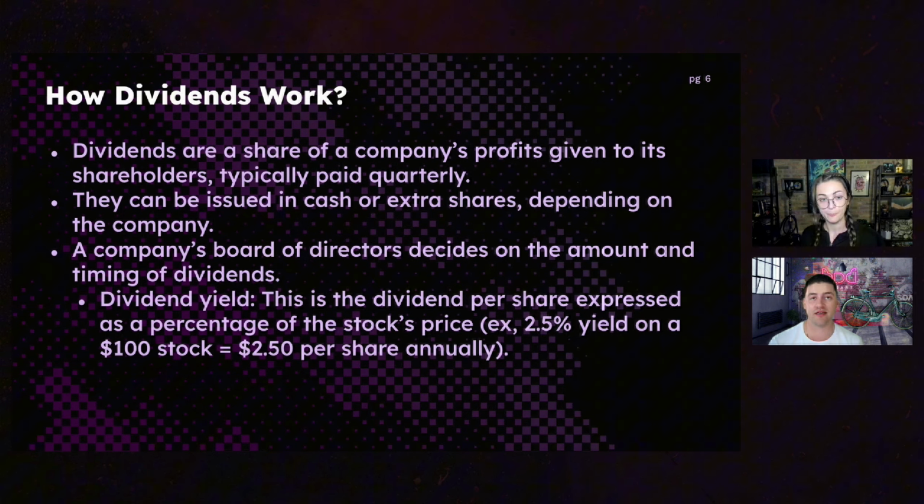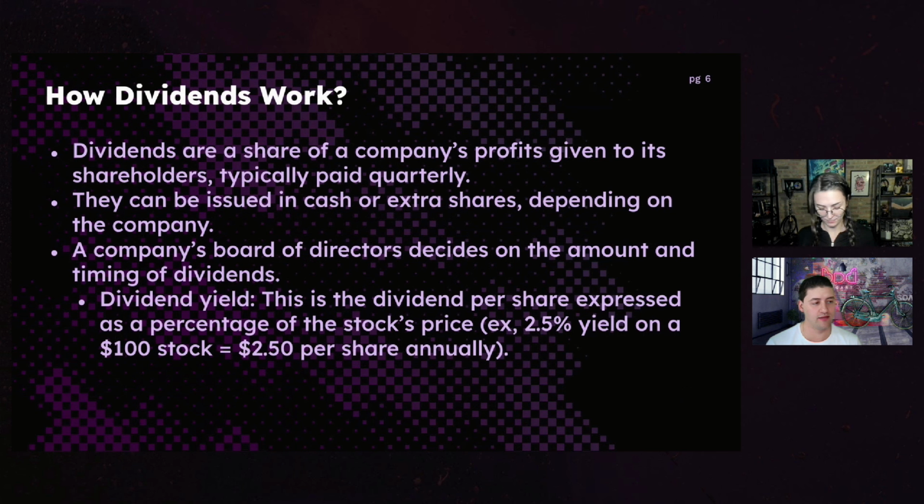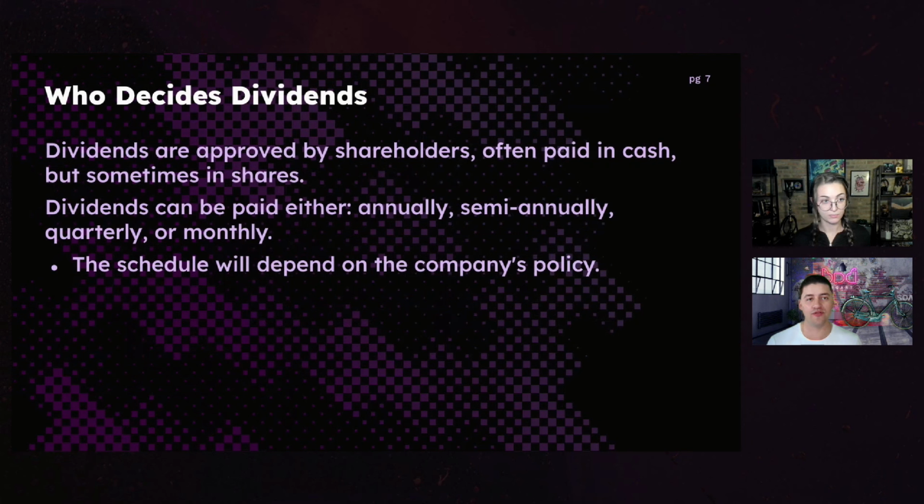This is where the dividend yield comes in, and this is what you want to look at whenever you're looking for a stock that pays dividends. The dividend yield is the dividend per share expressed as a percentage of the stock price. Here is a small example: a 2.5% dividend yield on a $100 stock will be $2.5 per share annually. So these are the basics of dividend yields.